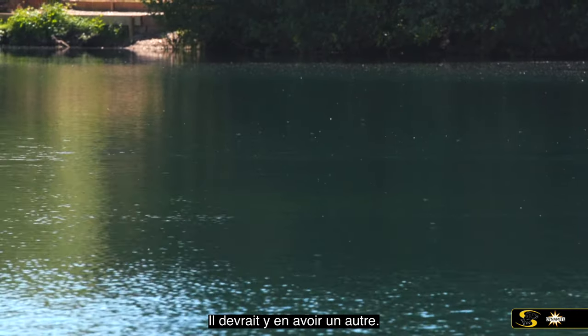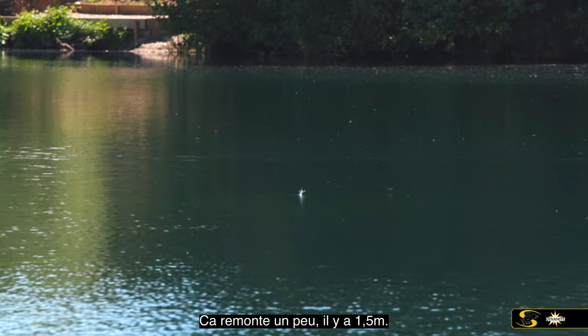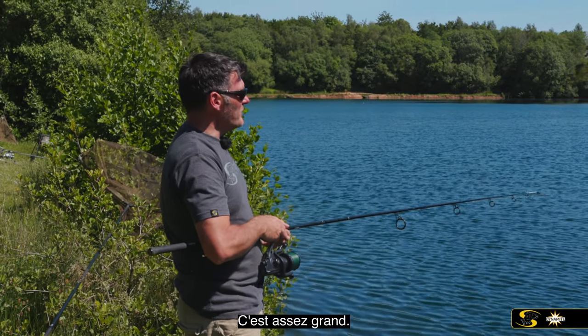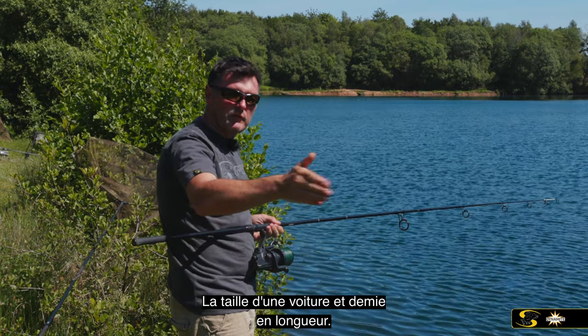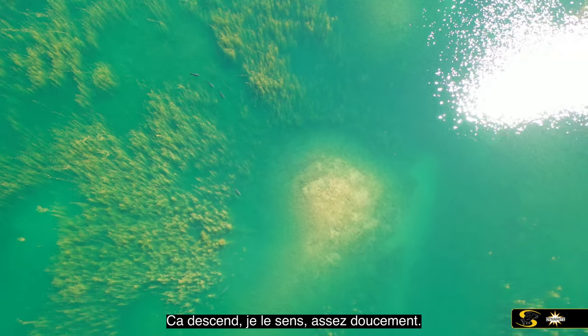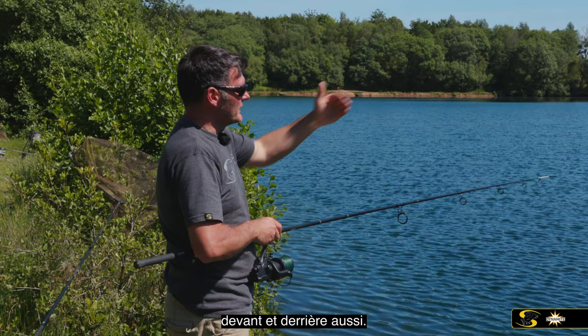3, 4, 5, should come up one more, 5.5, 6 foot deep. Right, so the shallowest bit on it is 5 foot deep. Left hand side, then it seems to drop down and come back up again. It's quite big, about 1.5 in length, and it drops down, I reckon, pretty smoothly and pretty quickly down to about 11, 12 foot on either side of it, including the front and back as well.